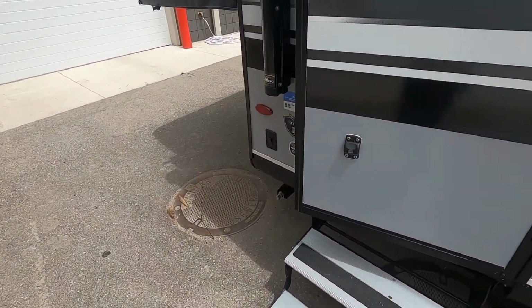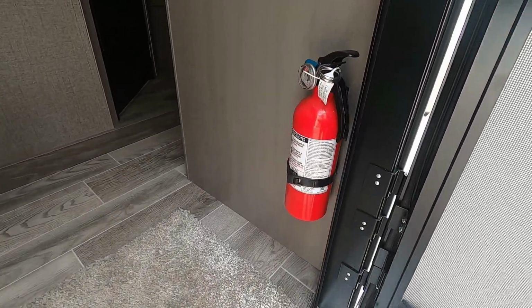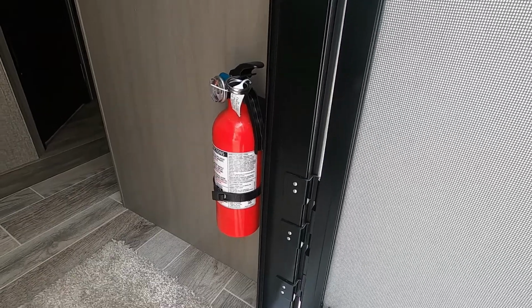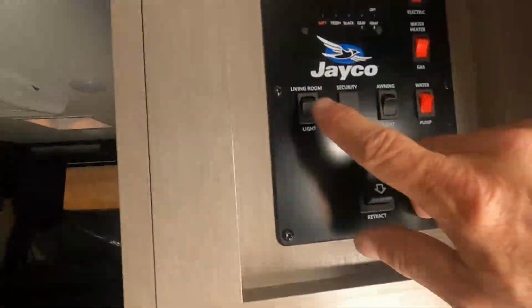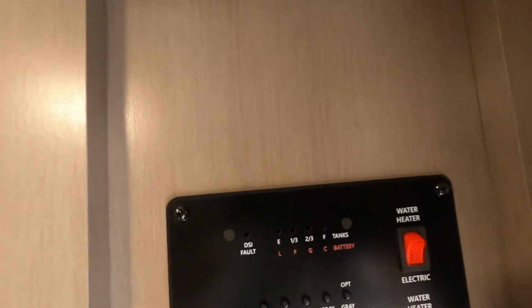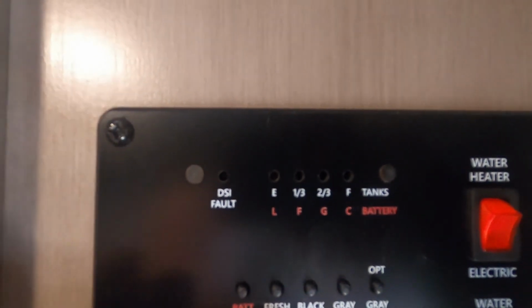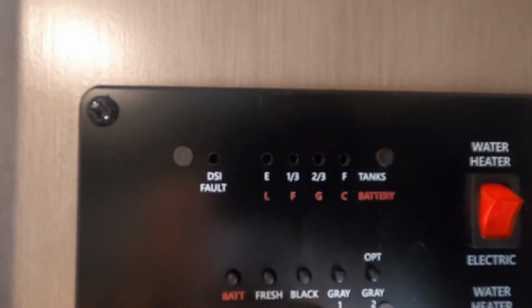So stepping inside your unit, first thing I like to point out is where the fire extinguisher is. Make sure that you and everyone who's camping with you knows the fire extinguisher is located at the entry doorway. As you come in, turn on your living room lights. Starting at the top on your control panel here. There's your brand new battery. Here's where you check your fresh tank. Tell when your potable water's full.